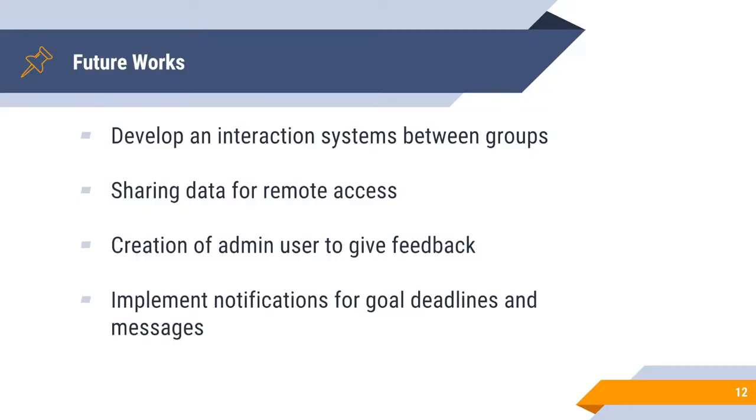With 6 more months to work on this project, we would have worked on designing an interaction system between people sharing goals within groups, sharing data for remote access by a third party, implementing a feature supporting the creation of an admin user for certain other normal users who can view the reports and statistics of users and give feedback on the same, and implementing notifications for informing the user about upcoming goal deadlines, new feedback from selected admin, and new messages on groups.